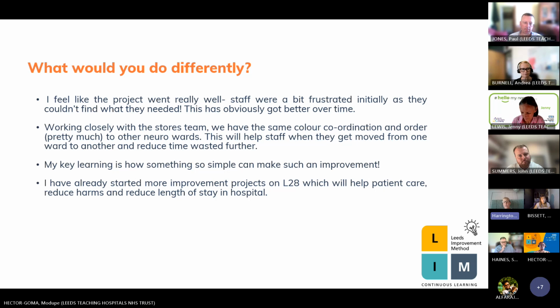Every storeroom is pretty much similar now, so you know where to go in a storeroom to get what you need. So it saves massive time and frustration for staff when they're moving from one area to another. The key learning is that something so simple can make such an improvement, and we're looking at doing more improvement projects on L28, which will help patient care, reduce harms and reduce length of stay in hospital. So quite a simple project, and hopefully quite a big difference. Thank you.